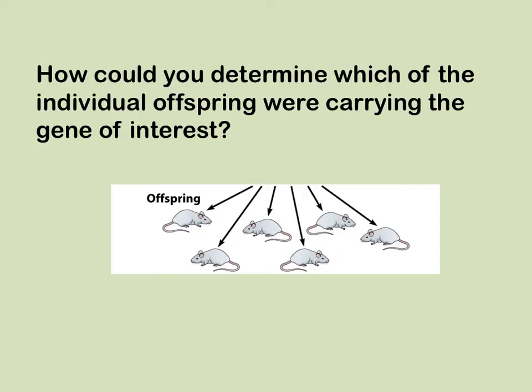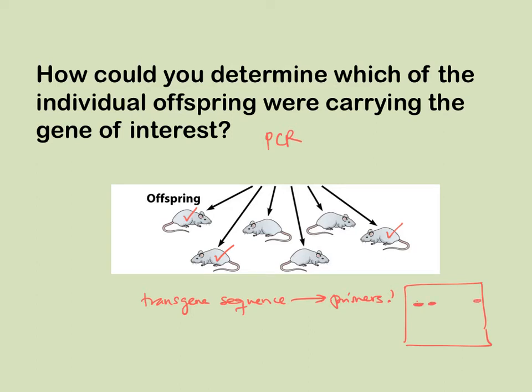How could you determine which of the individual offspring were carrying the gene of interest? Well, the answer is PCR. Since we know the sequence of the transgene, we can design primers to amplify only our transgene and not the genomic DNA of a regular mouse. When we run the PCR, it will amplify DNA only from those babies who have our transgene. And then ultimately we'll be able to run a gel and look for bands in the offspring. And in those offspring where we don't see bands, we know not transgenic.